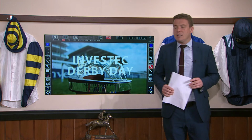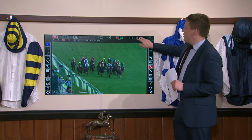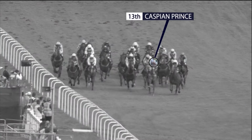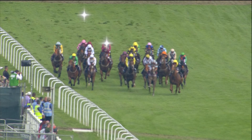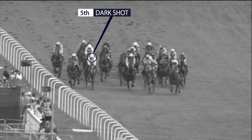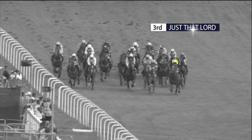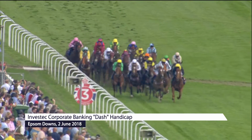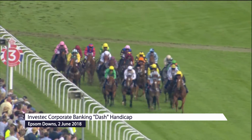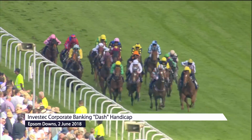And talking of last year's race, let's have a good look at it. It was won by Tanasok, and as you'll see, an absolute cavalry charge. Caspian Prince, it wasn't his year last year. He usually wins it, but he was 13th. Duke of Firenze out the back. He was 6th. Dark Shot, who was prominent, he was favourite and very well fancied, was 5th. In behind that one, you can see there, 4th was Blue de Vega. And a horse who we'll come on to in just a few moments' time, in the yellow cap with the yellow stripe, that is the locally trained Just That Lord, who I've got a sneaking fancy for this time around.